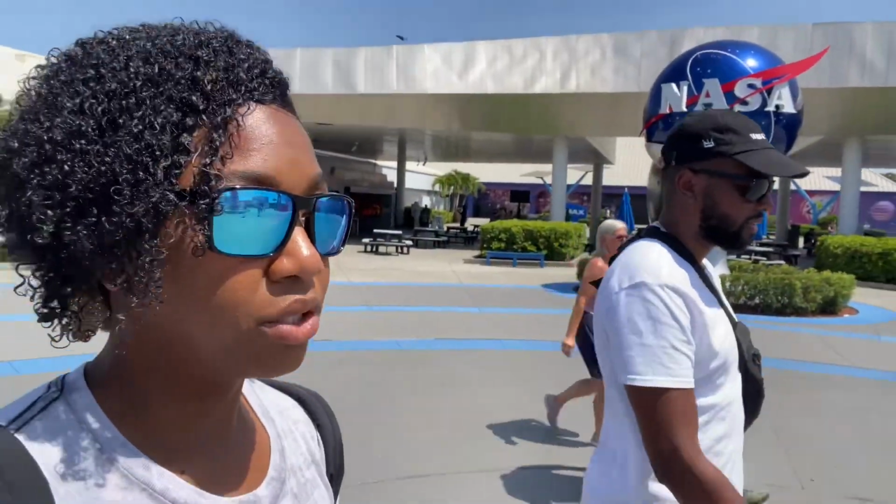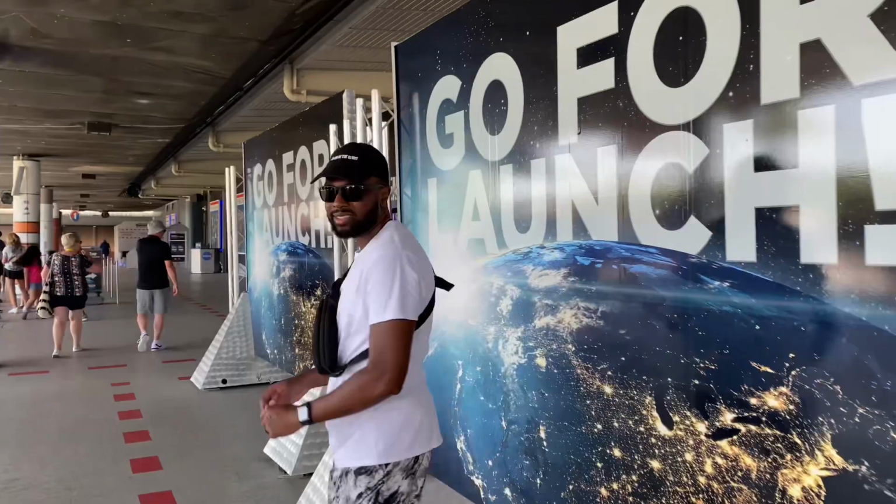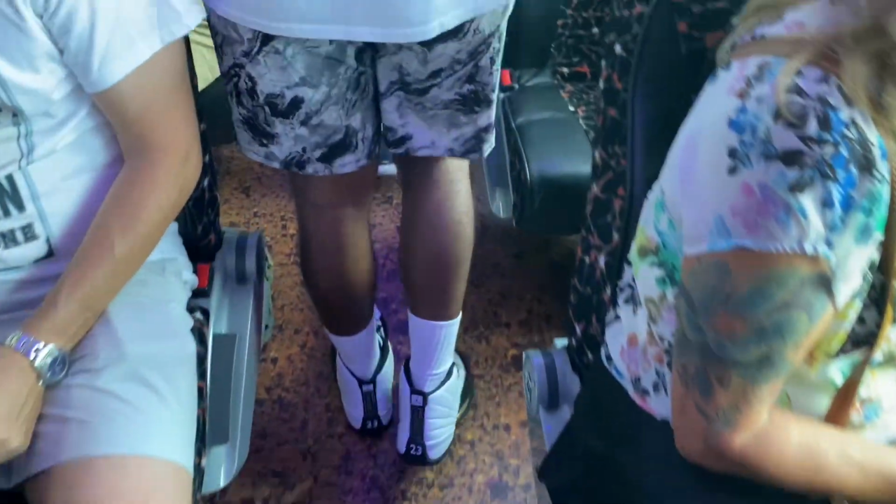There is a bus tour that's included with the day pass. So we're gonna go ahead and check out this bus tour right now. I had to show you guys my NASA shirt because obviously we're at the Kennedy Space Center, and on your way to the bus tour they will take a photo of you. Make sure you take your photo and we'll tell you how much it was later.